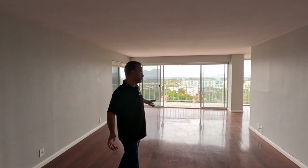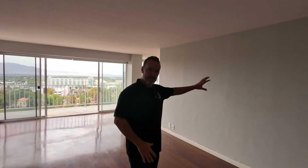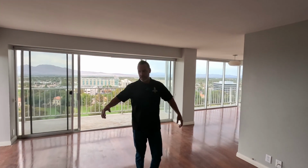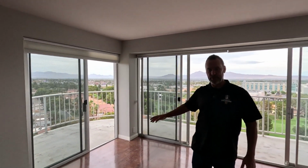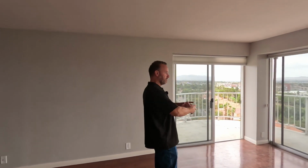But we will open up this space with probably a fireplace on the wall here, TV, open up the space here. Obviously all new flooring, new paint, probably new baseboards, and really maybe some accent walls in here, kind of lighten up the space and add some texture to it. But look at the views from out here.